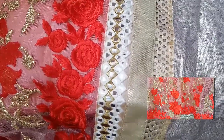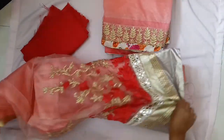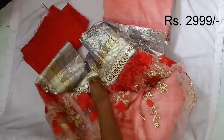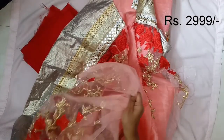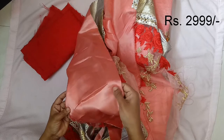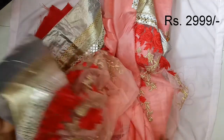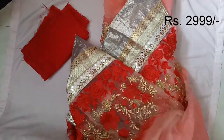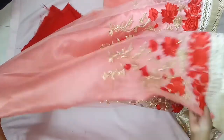I'll just come a little closer, you can have a look. As I told, it's a netted lehenga, and the net quality is very nice. The lining is nice too. It's not smooth though, but it's nice. The color is same as shown in the website, so you don't have to worry about that. You get what you see. There is no difference in the color.